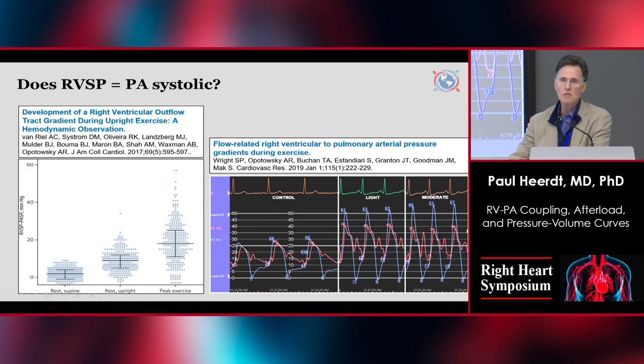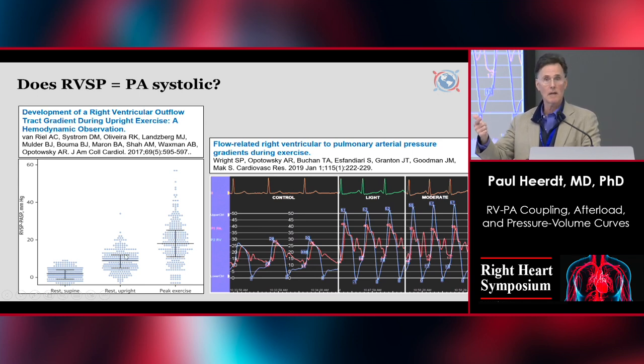This gets even more interesting then when we're using PA pressure. This is some study that Aaron was actually involved in years ago. It looks at the gradient between RV systolic pressure and PA systolic pressure. And what they find is there's a little bit of a gradient during rest, supine, cath. But when you go upright, often the PA systolic underestimates or undermeasures what the actual RV systolic pressure is. And if you exercise them, you find that this gradient can become huge.